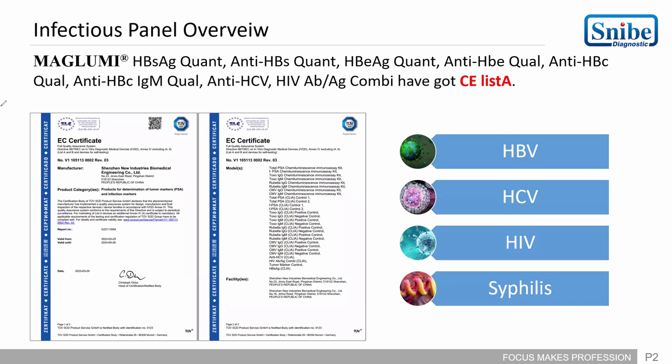As you know, if you want to work in the IVD market and your products have the CE mark, European certification, and List A certification, that means you can use these assays worldwide except the USA, because the USA market needs FDA approval. Without FDA approval, you cannot run your IVD assays in the USA market. So let's talk more about the infectious parameters.